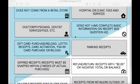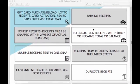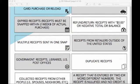I'll link that video in another one, but essentially you need the information on the top of the receipt and at the very bottom of the receipt. But if it doesn't have those, we can't accept it. Another thing that we don't accept are gift card purchases or reloads, lotto receipts, card activations, any FSA prescription card or reload services or receipts as well. If you get a parking ticket, we're so sorry, you can't earn money on that. Any expired receipts: we accept receipts that are within 2 weeks of the actual date of purchase. So if it's longer than 2 weeks, I'm so sorry, we can't accept that.